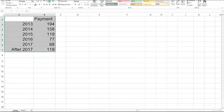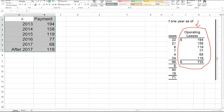Okay, so I'm going to pop into Excel and we're going to try to figure out the present value of these operating lease cash flows, because the present value of those cash flows is one way that we can estimate what the liability would be if these were on the balance sheet. So I've copied over the future cash flows into these cells in Excel, and we just are going to take the present value.